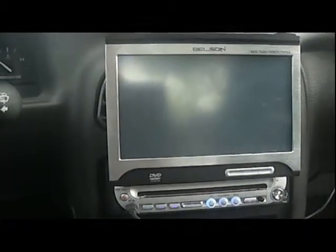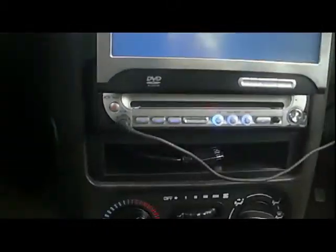So if I left it open like that, someone would want to steal it, but it closes automatically normally when you shut the car off. The manufacturer is Belson. I don't know what the hell that is. I think it's European. It is a 7-inch touchscreen. It's definitely resistive, not capacitive. It's an older stereo, but I only paid $200 for it anyways. A lot less than it's worth.